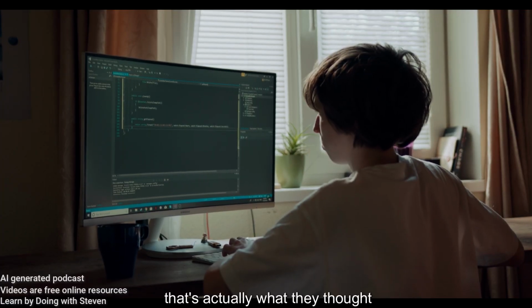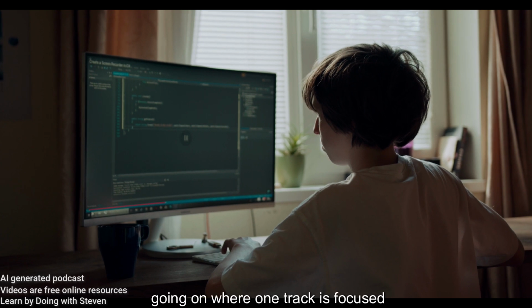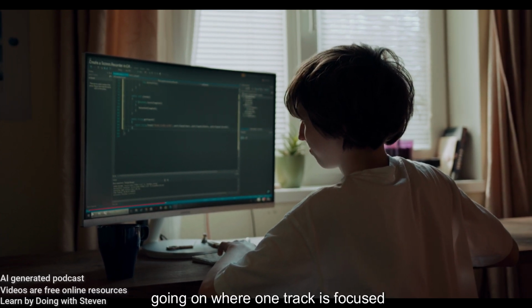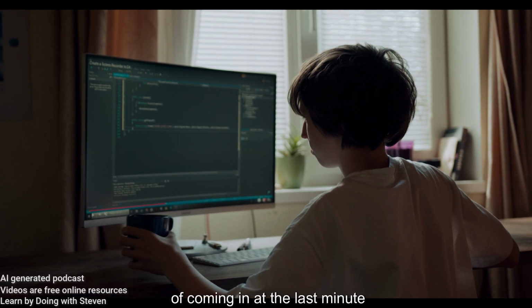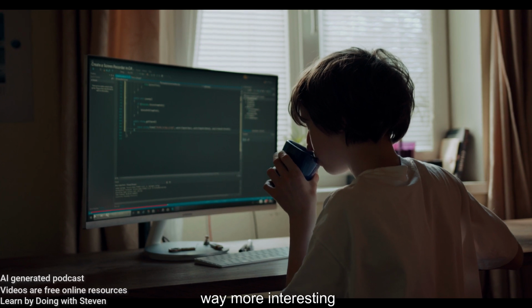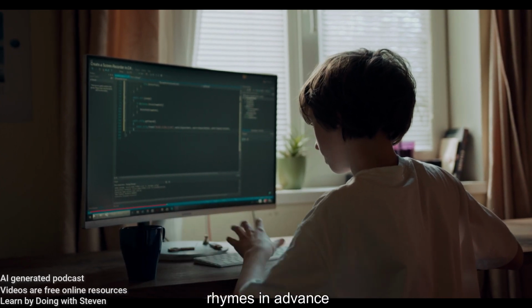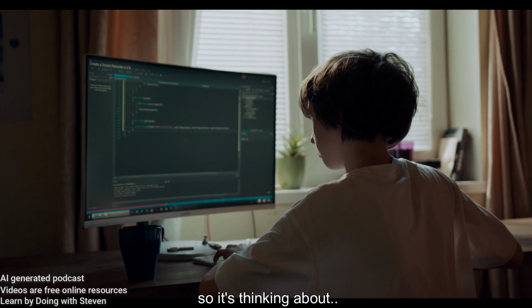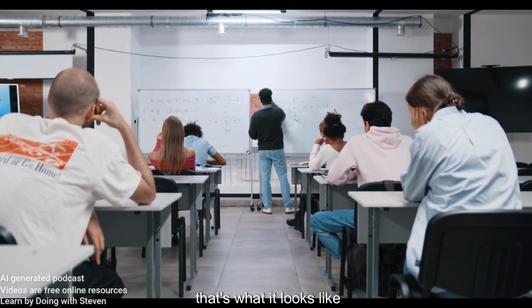You know, that's actually what they thought at first. They thought maybe there's parallel processing going on, where one track is focused on the meaning and the imagery, and then another track comes in at the last minute to find a rhyme. But what they found was actually way more interesting. Okay, what was it? It seems like Claude plans the rhymes in advance. Wait, so it's thinking about what might rhyme with a word it hasn't even written yet? Yeah, that's what it looks like.